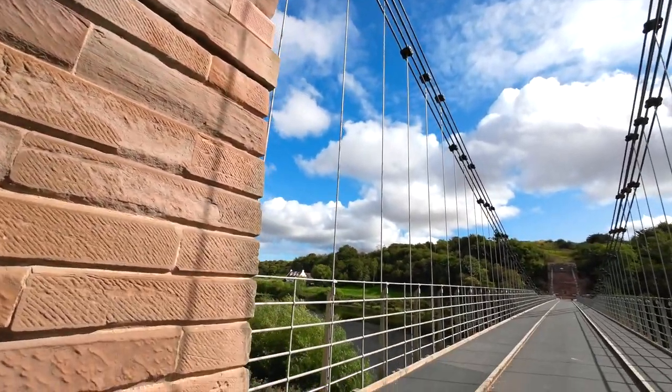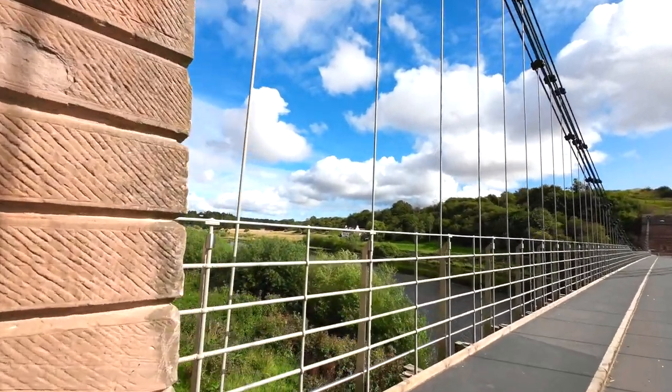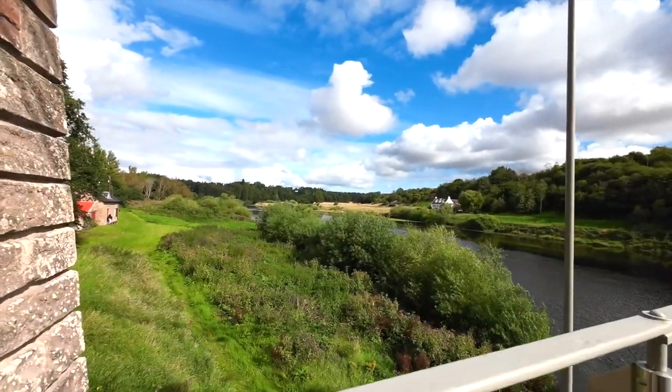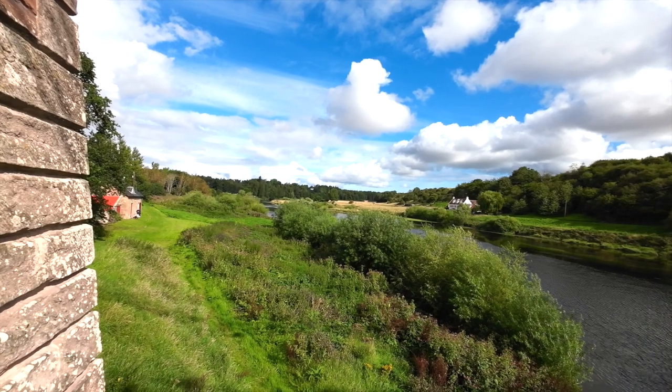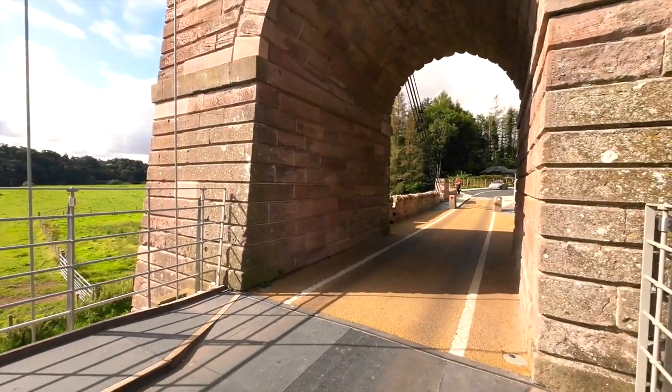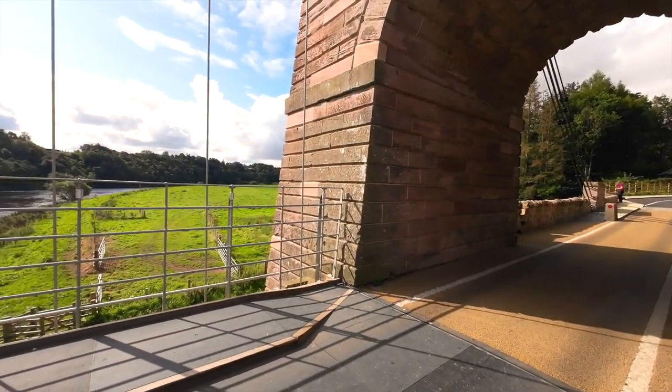Although work started on the Menai suspension bridge first, the Union Bridge was completed first. The suspension bridge, which is a Category A listed building in Scotland, is now the oldest to be still carrying road traffic.